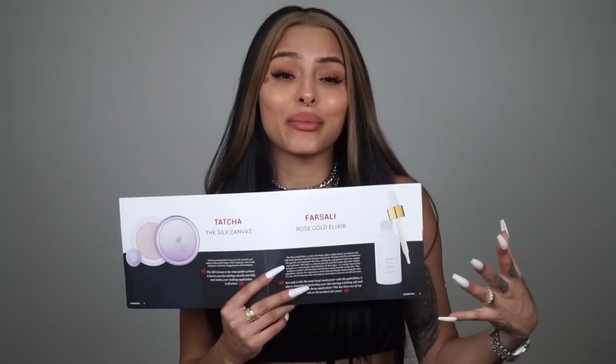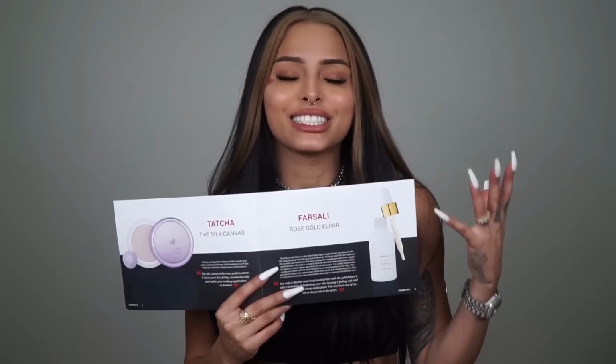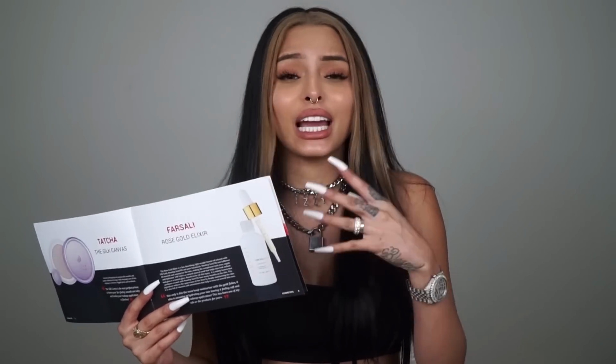Another product that I've had in my life for a very, very long time and I had to include it in here is the Farsali Rose Gold Drops. Okay, if you know Farsali since they launched, I was one of their first, if not the first, influencer that they ever worked with, and we have worked ever since.